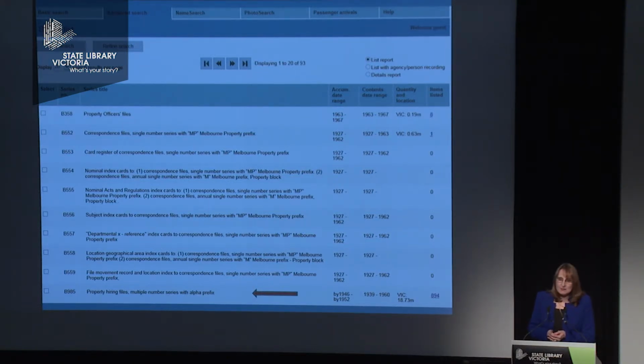Or you can go back to that button that I pointed out, that link that I pointed out earlier, which is Ask Us a Question. Provide us with as much detail as you know about what you're looking for and the particular series you're interested in, and the reference officer can find out the information for you.